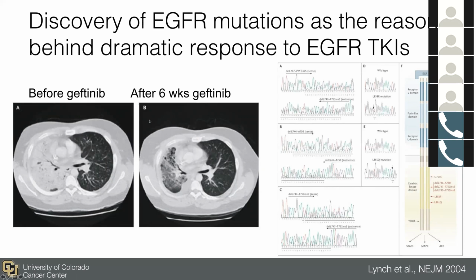There were many patients like this that were observed. They went back and sequenced the EGFR gene in all of these patients and noted that the majority of them had a mutation, one of these mutations seen on the far right here in red. These are either in exon 18, exon 19, or exon 21. And they then surmised that these patients were the ones who were benefiting from gefitinib.